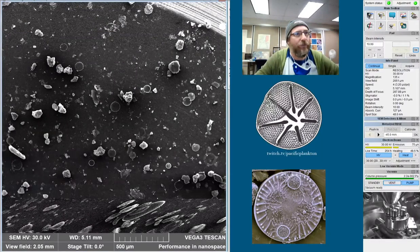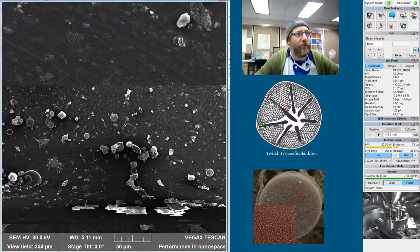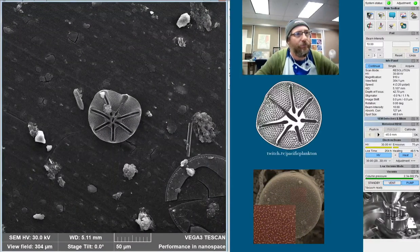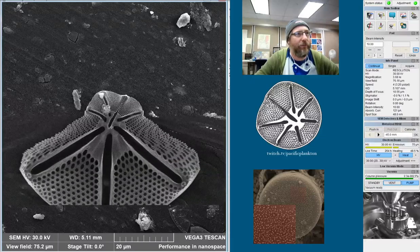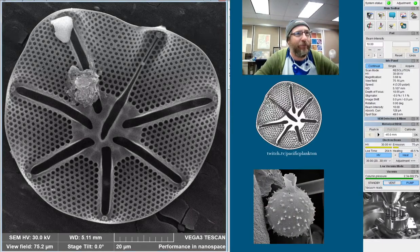They're not phytoplankton. Zooplankton. It's a nice internal view of an Astrolampra. We saw the external view. This one's got a little bit of junk on it. Just ruined an otherwise perfect image.